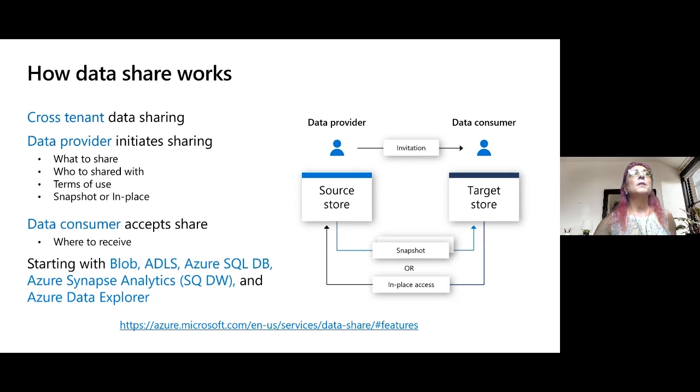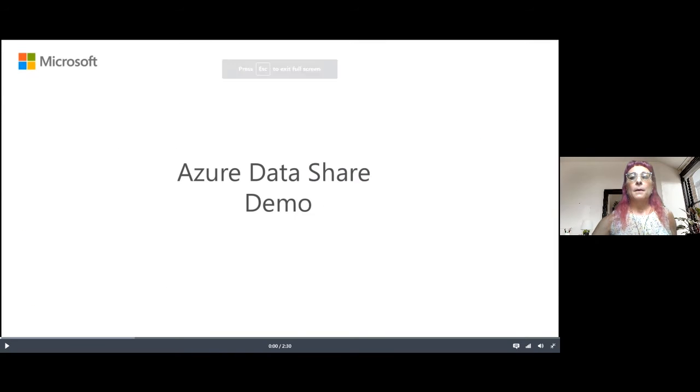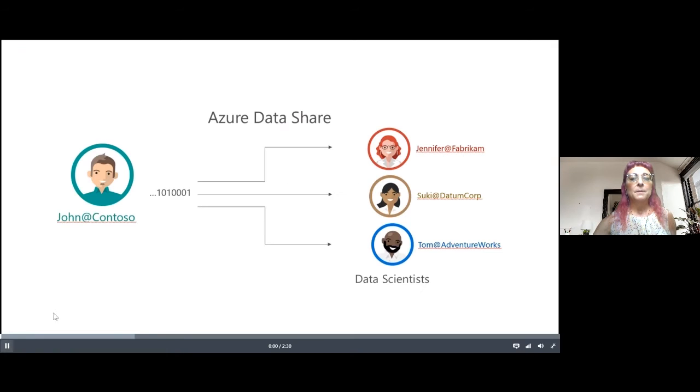And so you receive an invitation, and the data either moves to your data store, or you have access to the data where it resides. What I'd like to do right now is show you a video demonstration of the interface that allows data scientists to share the data. It's about a 2-minute video, and let's see how this goes.